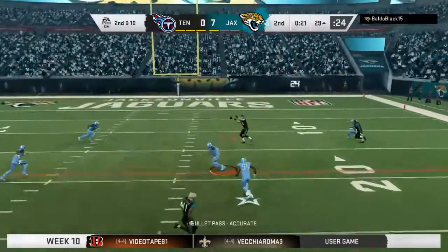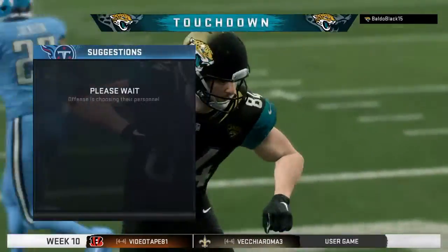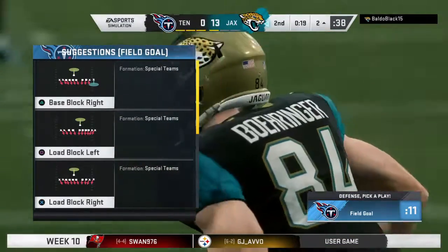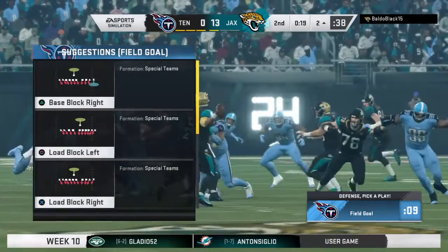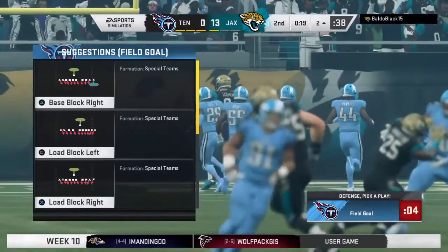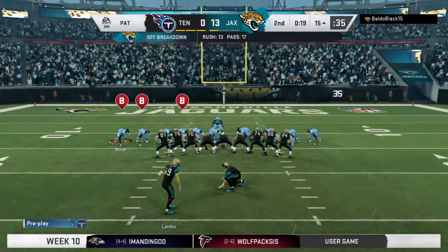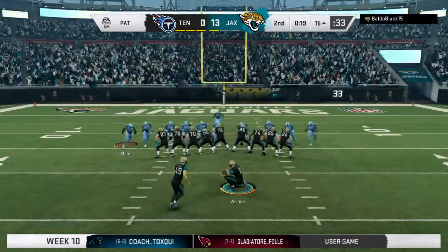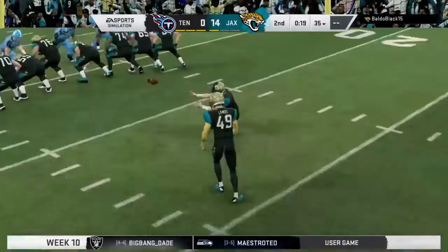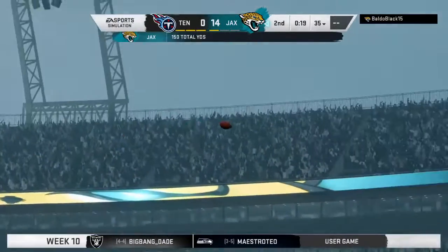Jameis to throw it. That is caught right at the 10-yard line, and he will get this into the end zone for a Jaguar touchdown, as his guys are in for 6. The Jaguars are able to widen their lead. Lambo on for the extra point, and it's good to make it 14-0. Next to score. Jaguars 14, Titans nothing.